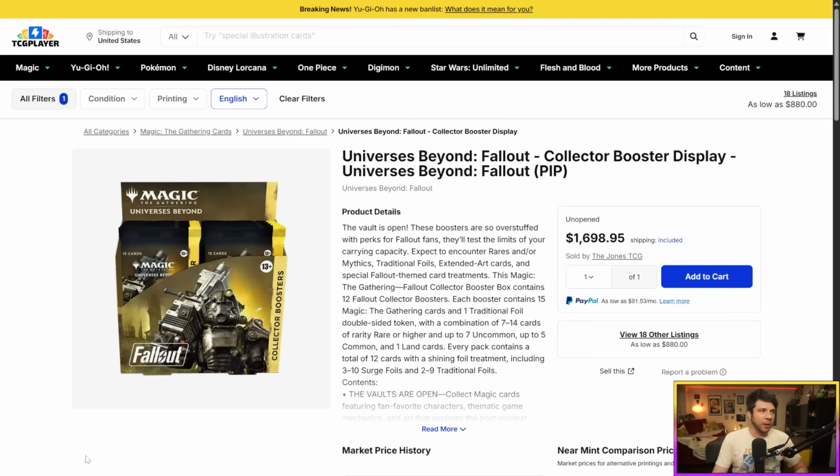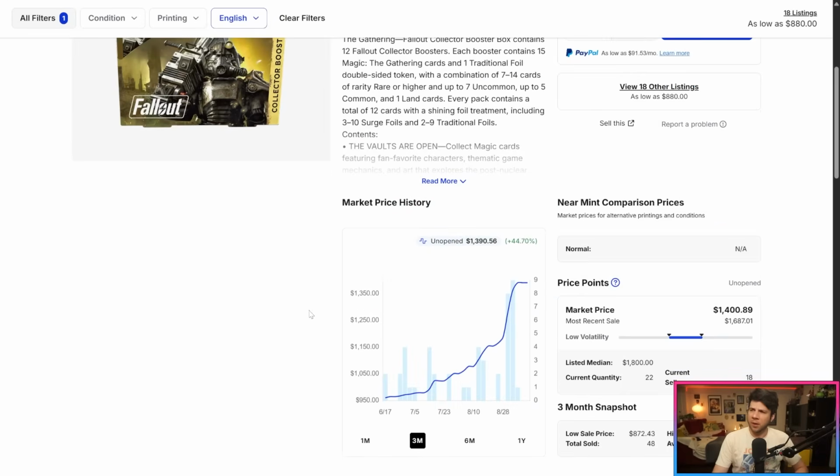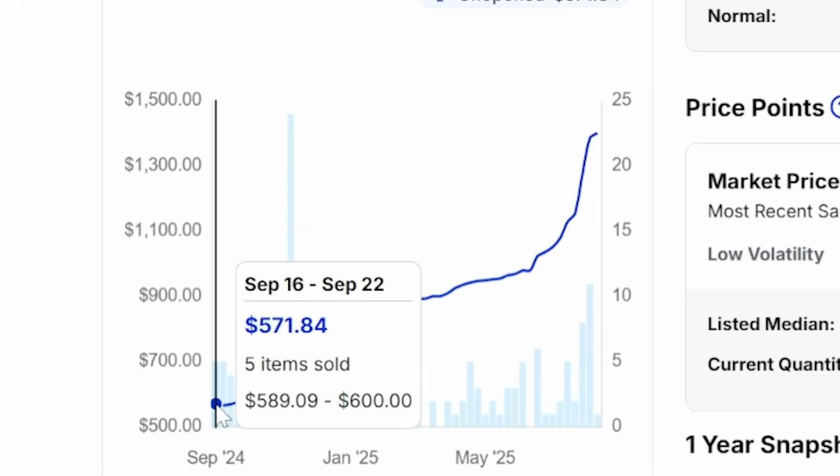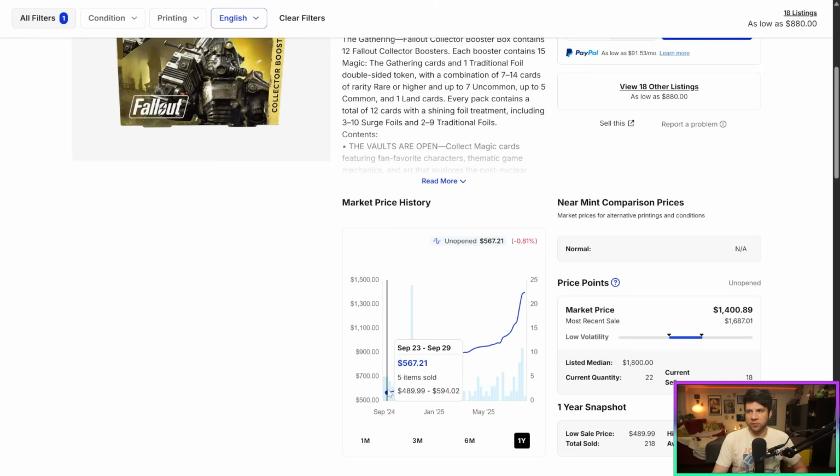So when we look at something like Universes Beyond Fallout, we're like, wow, that product did extremely, extremely well. Look at the yearly chart. A year ago, and I remember because my buddy actually sold his box for $400, and I'm sure he's kicking himself now. My Fallout box was acquired around the $400 range. I think it was actually acquired around $350, $375. And since just last year, we have gone from there to 500, and we have sales.